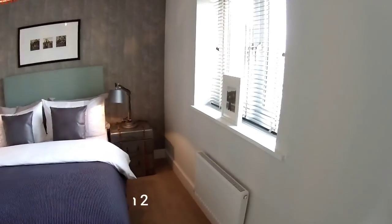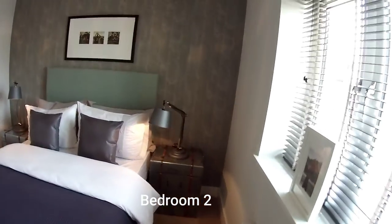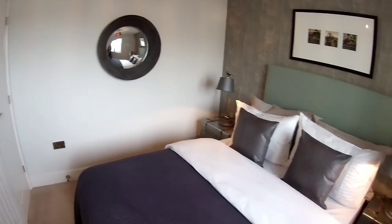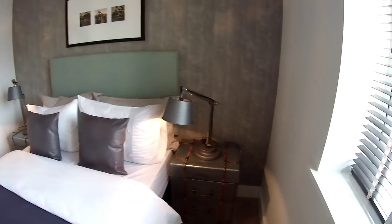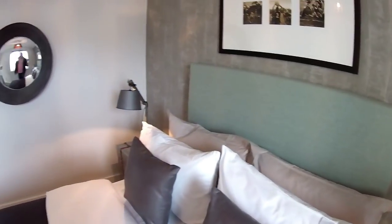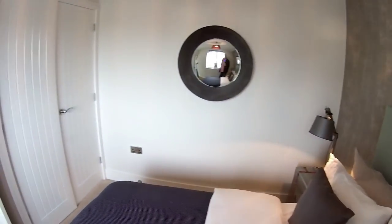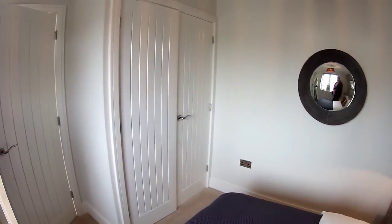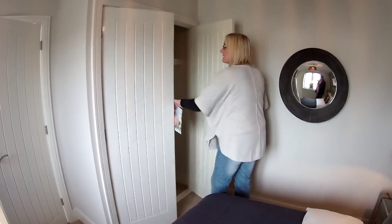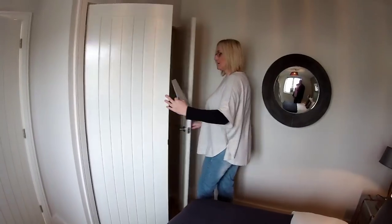Okay, moving on. Another decent sized room here. So this is bedroom two. We're at the back of the lounge, aren't we? Above the lounge here. Another substantial sized bedroom, 3.28 metres by just over 3 metres. It's got a built-in wardrobe then, hasn't it? Yeah, I like the built-in wardrobe ideas.